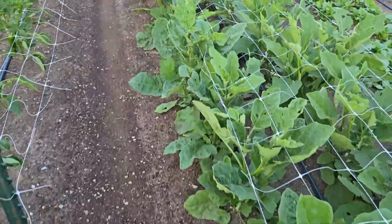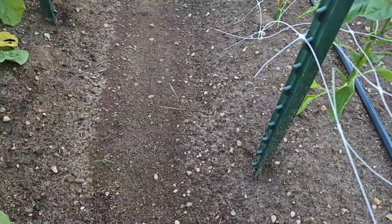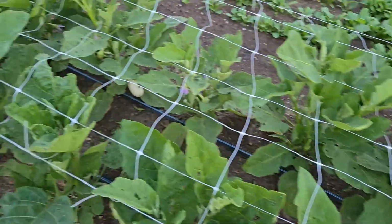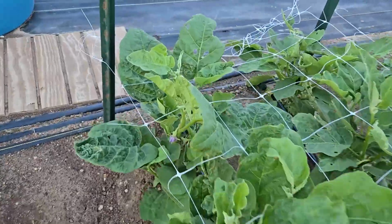And then let's see if we got any of these green ones yet. We started growing these this year. Haven't seen one yet. They might come on a little later. They got some flowers, so they'll be coming.